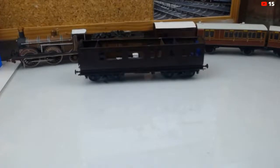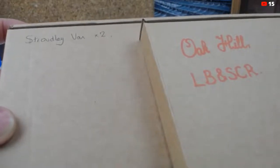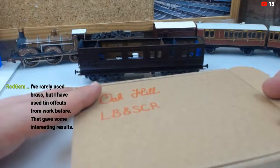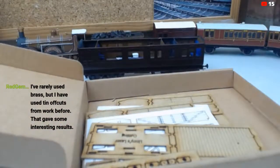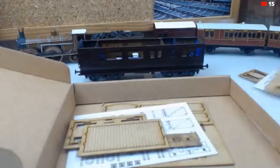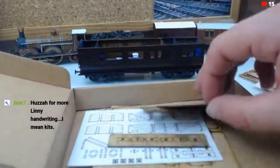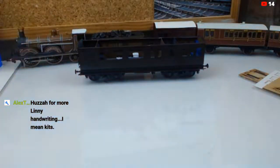Indeed, more brass waiting, but I did leave these in here. So we've still got more we could be doing. I've rarely used brass, but I've used tin offcuts from work before. They gave some interesting results. See, I built my L-class Baltic tank out of brass, and Oak Hill is made out of brass. The Manning Wardle. I think that's everything. Yeah, that's everything. I should even have some nice spoked wheels for that, the right size, next to me.